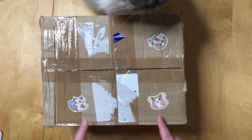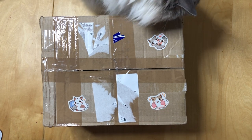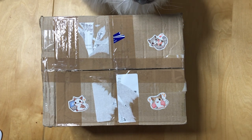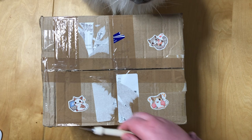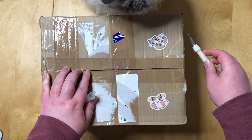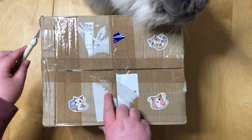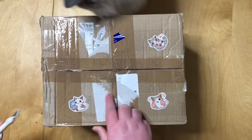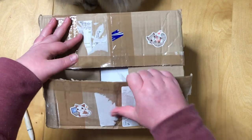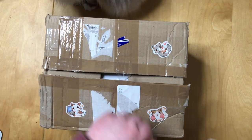Also, Rachel, these stickers, they make my heart hurt. I want to peel them off so bad. Yeah, it's your box. Shall we have a look what's in there? Yes, let's have a look. Let's see if we can get that open without stabbing the kitty. It's always a hard thing to do because the kitty is always up in my business. My craft knife is actually pretty blunt. I need to change the blade.